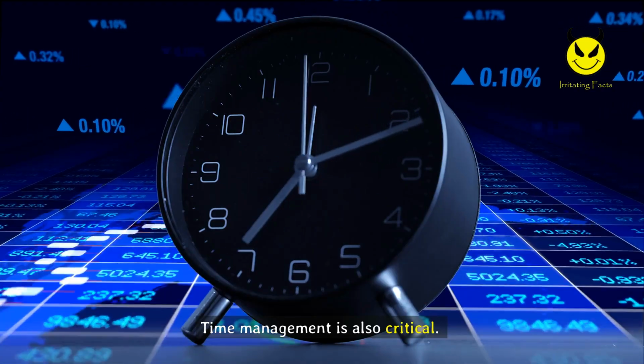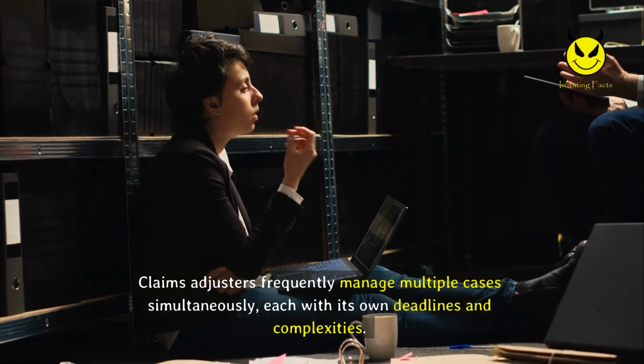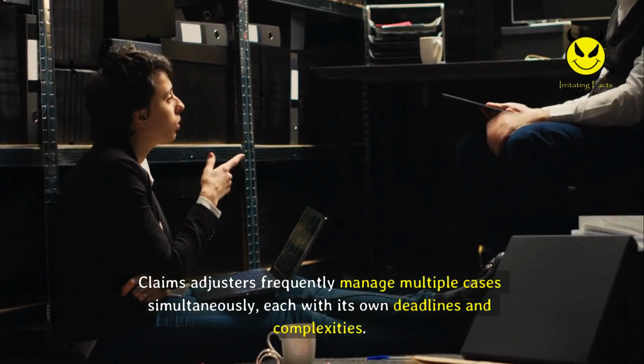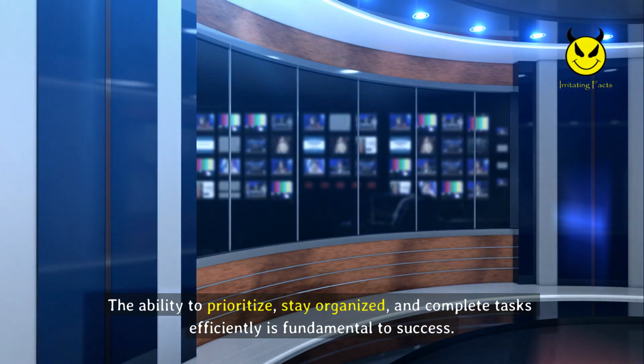Time management is also critical. Claims adjusters frequently manage multiple cases simultaneously, each with its own deadlines and complexities. The ability to prioritize, stay organized, and complete tasks efficiently is fundamental to success.